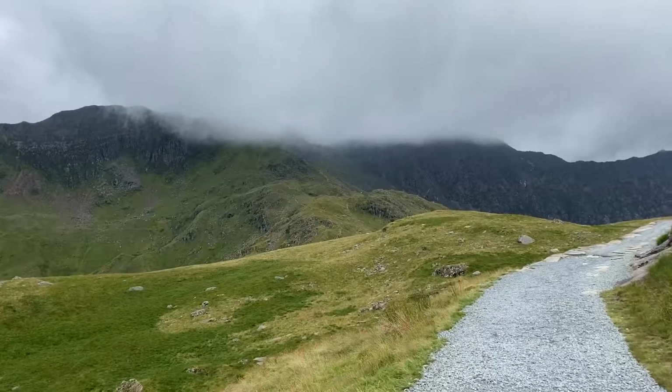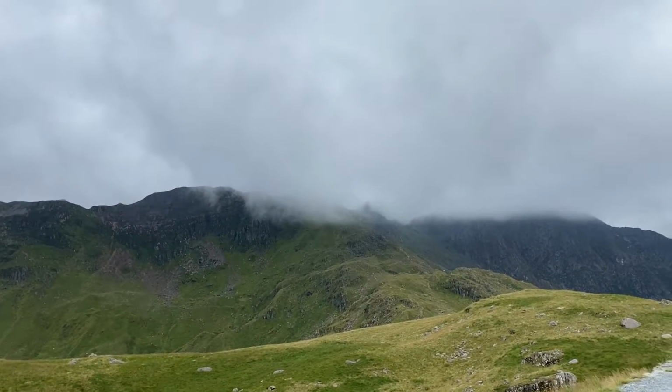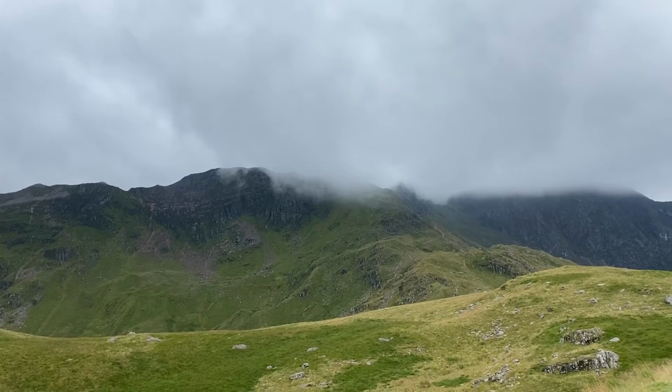Yeah, it's a beautiful, nice, easy trek so far. Weather's holding up, but I will show you this cloud formation. It's absolutely beautiful. I'll show you in a sec when we get there. This is what I wanted to show you guys. Look at that. The clouds are literally topping the mountains. So, so beautiful.